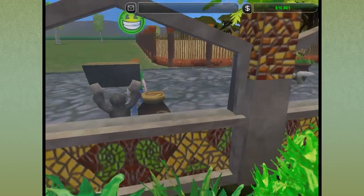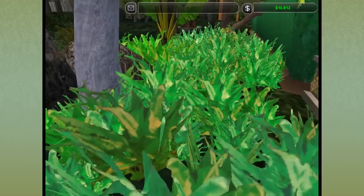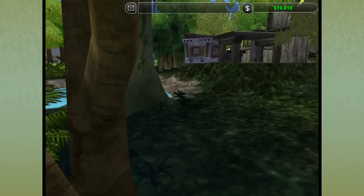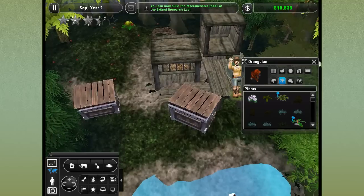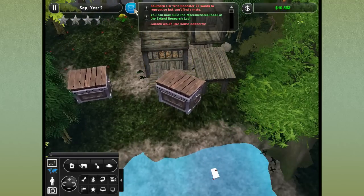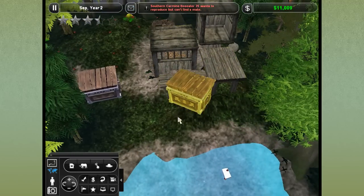Who is that? Oh, it's a kid. He just gave us some donations. That's very kind of him. All right, I think that we're ready. I think we're ready for Jojo and Princess to come out and enjoy their new home. Also, what is going on? Oh, we can build some new fossils.